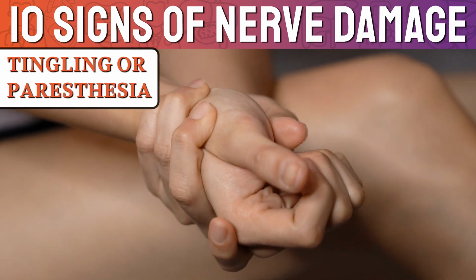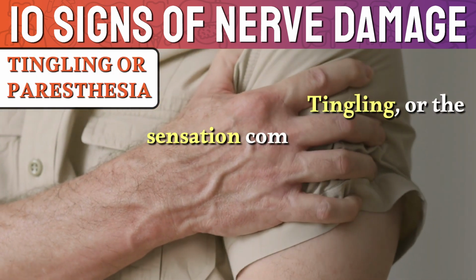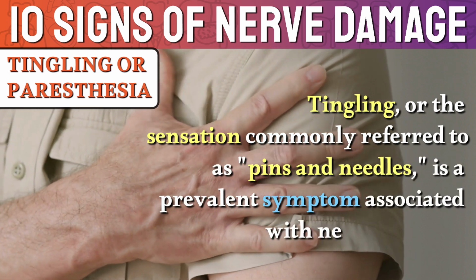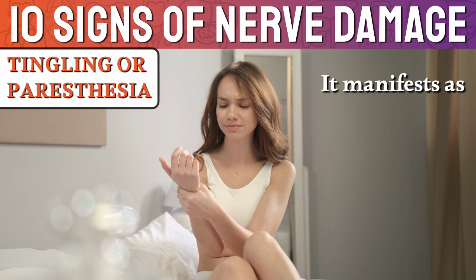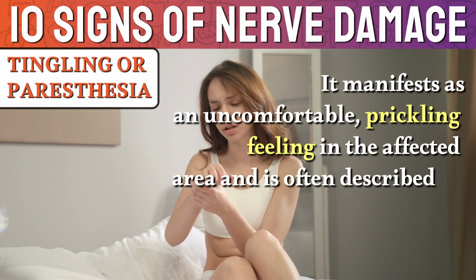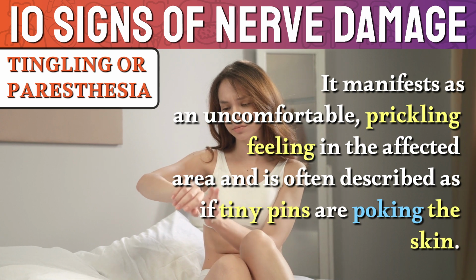Number 2. Tingling or paresthesia. Tingling, or the sensation commonly referred to as pins and needles, is a prevalent symptom associated with nerve damage. It manifests as an uncomfortable prickling feeling in the affected area and is often described as if tiny pins are poking the skin.